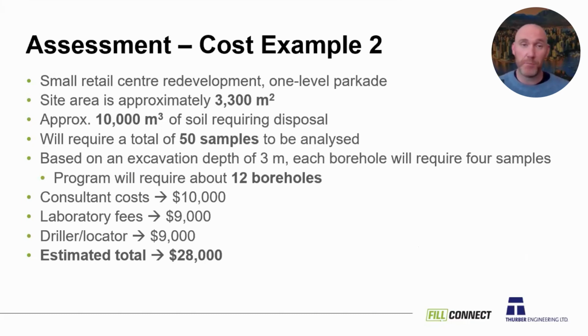We know we need 50 samples. So based on our excavation depth of just 1 story or 3 meters, that means we're going to need 12 boreholes because we can only take so many samples out of each borehole. Here's your cost there, $28,000, okay?